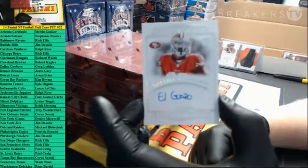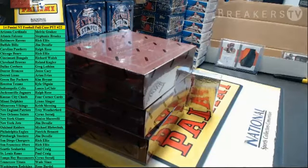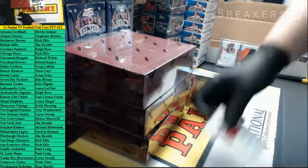Next card is dirty. I gotta get a super fat top loader for that one. His 240 point top loader for that one. Monster. Way to go, Rich.